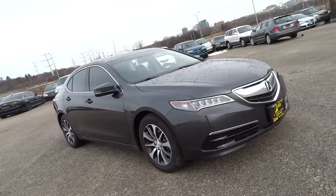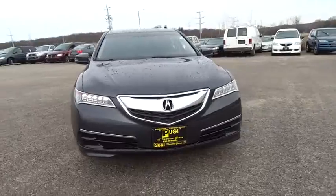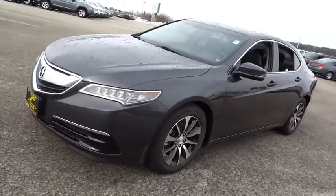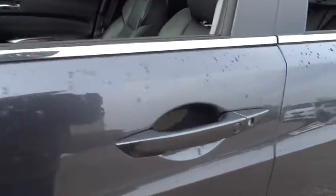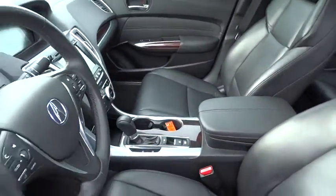The 2015 Acura TLX. The Acura TLX impresses drivers with its nimble handling, great fuel economy, and long list of high-tech features. It comes with an extremely quiet interior, spacious front seats, and smooth ride quality. This vehicle has less than 40,000 miles.